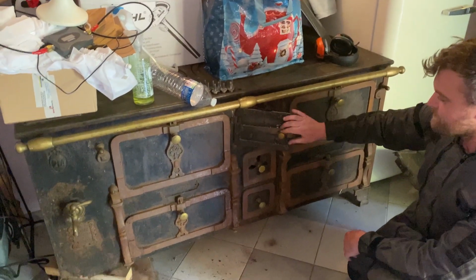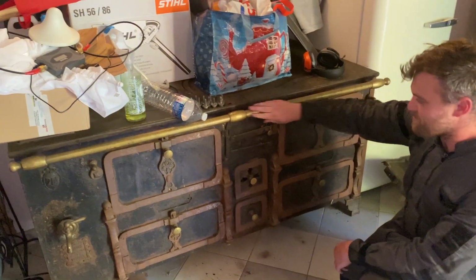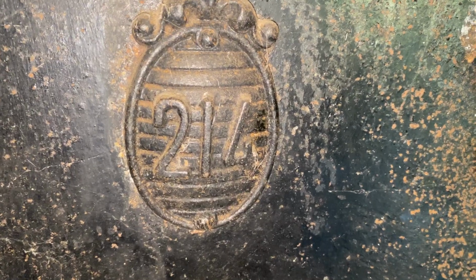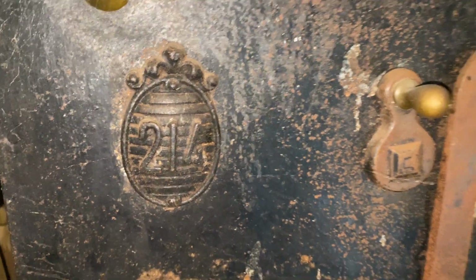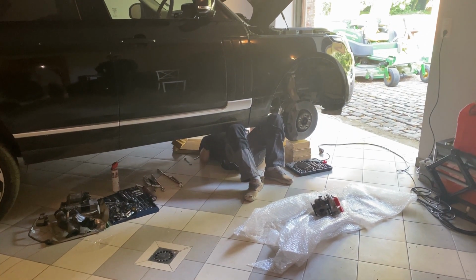It looks like one of the stoves from the film Ratatouille. Oh, it does, yeah, with all the brass and everything. 214, I wonder what that means. It's probably the model number. It's nice. Phil's still underneath there. Hello.